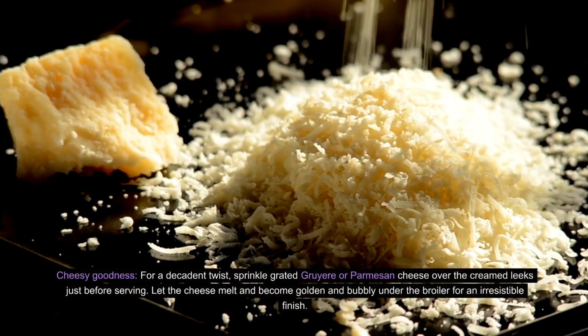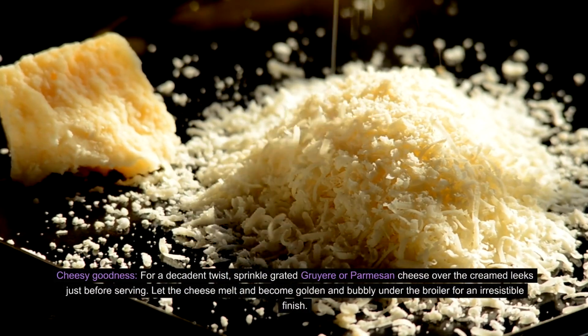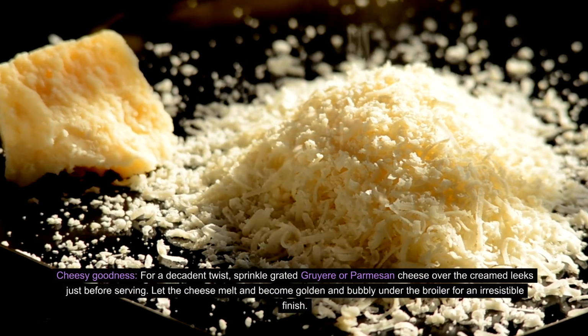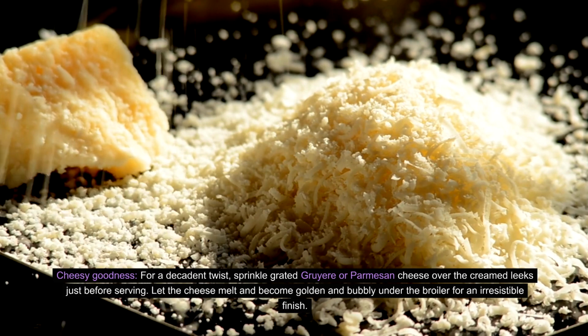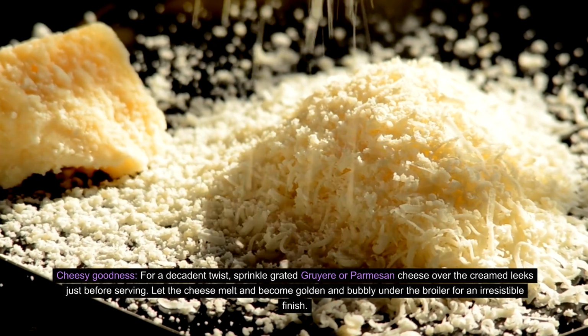2. Cheesy goodness. For a decadent twist, sprinkle grated Gruyere or Parmesan cheese over the creamed leeks just before serving. Let the cheese melt and become golden and bubbly under the broiler for an irresistible finish.